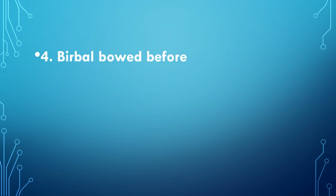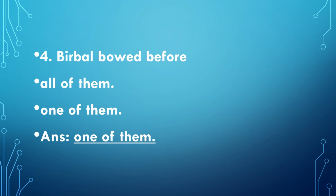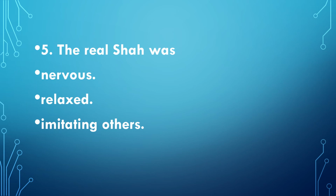Number 4 is Birbal bowed before, the options are all of them and one of them. The correct answer is one of them. Now let us see the last one, that is number 5. The real Shah was, the options are nervous, relaxed, and imitating others. The correct answer is relaxed.